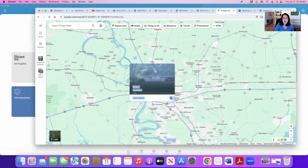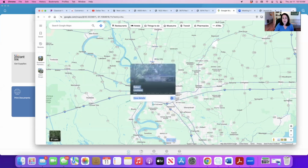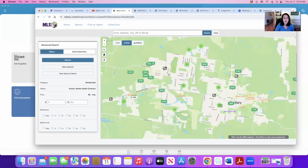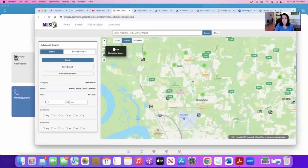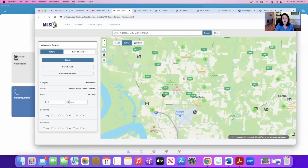Moving on down, this would be on Highway 19. Moving on down into Baker. Baker's a lot smaller, and the home prices are lower also. So median home price is $169,000. So we can see what's going on in Baker. And it's a lot smaller than Zachary, but you're still close to everything. It's still 25, 30 minutes to Baton Rouge.